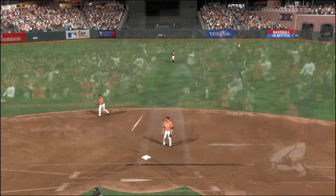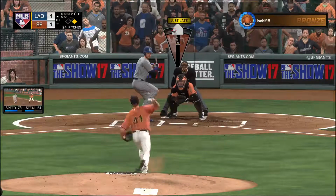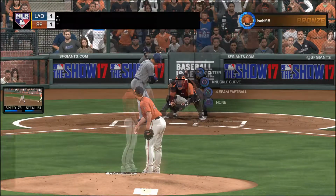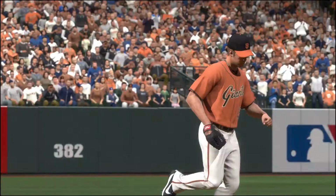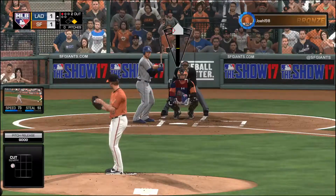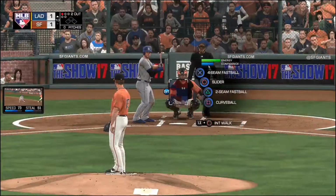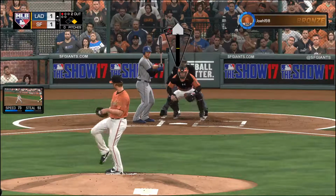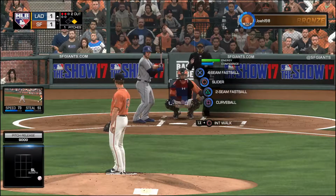Two gone now. Stepping into the box, number 15 comes into this at-bat 0 for 1 in the game. Ball one. Will Smith takes over here with a runner at first and two gone in the inning. Before the delivery, a check on that go-ahead run at first. A dive, but he's back. The 1-0. And that slider's almost in the dirt.